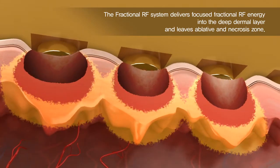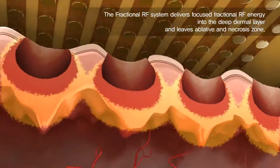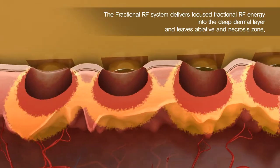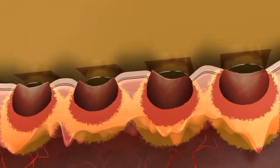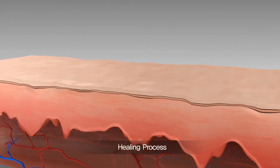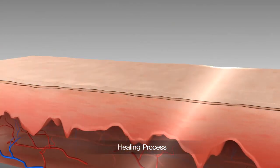Focused fractional RF energy enhances the delivery into the deep dermal layer and leaves ablative and necrosis treated zones. Finally, the treated areas and other tissues are repaired, including collagen regeneration.